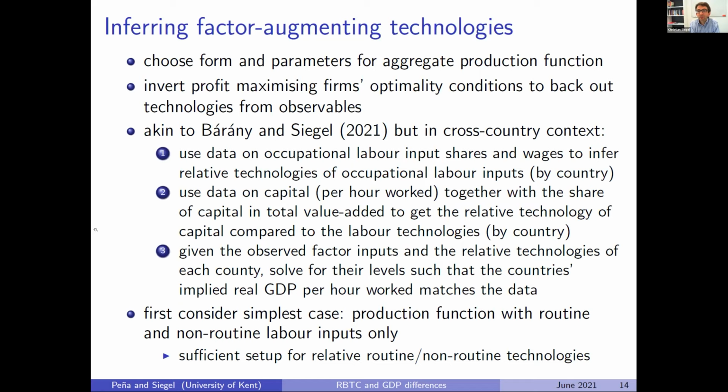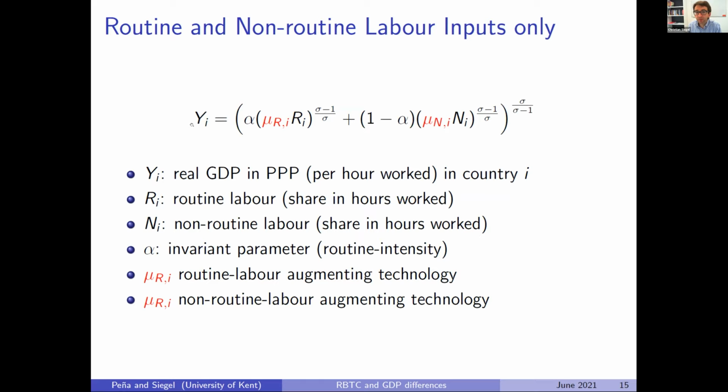And I don't have that much time to go into the details, but as I said, it's essentially following the methodology I have in my paper with Jofi. And the idea is you specify an aggregate production function, you solve for the representative firm's optimality conditions, and you back out technologies from observables. And let me illustrate this first in the most simple case, where you have a production function that is just specified in routine and non-routine labor. So this is a production function, where y_i is real GDP in PPP per hour worked in country i, and it's assumed to be a CES production function in routine labor, or routine labor share here, because we're working with GDP per hour worked, N_i.